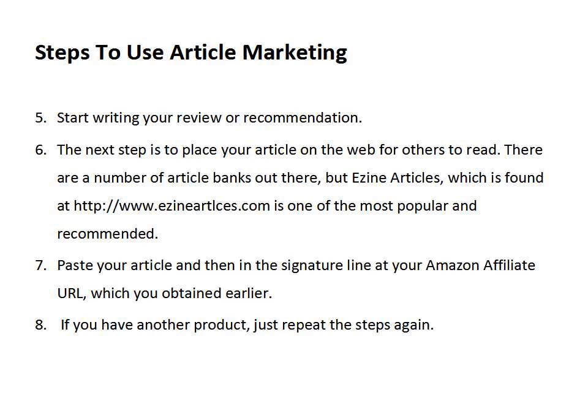7. Paste your article and then in the signature line add your Amazon affiliate URL, which you obtained earlier. 8. If you have another product, just repeat the steps again. If you don't like to write or you're not a good writer, there are many sites online where you can outsource to hire a qualified writer to write your article for you. This is a great way to ensure you get a top-quality article. You can also use freelance writers to write your content for you too.